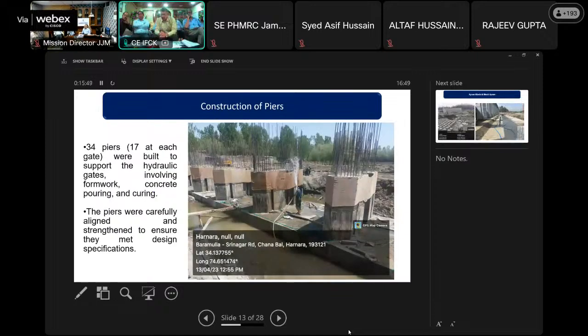Construction of piers. The construction of piers was a crucial phase in supporting the hydraulic gates, encompassing the following steps. Formwork was set to shape the pier according to the design specifications. Concrete was poured into the formwork to form the piers. The concrete was cured properly to ensure it achieved the desired strength and durability.